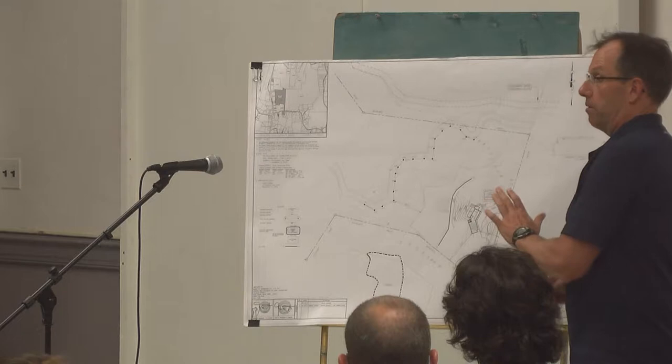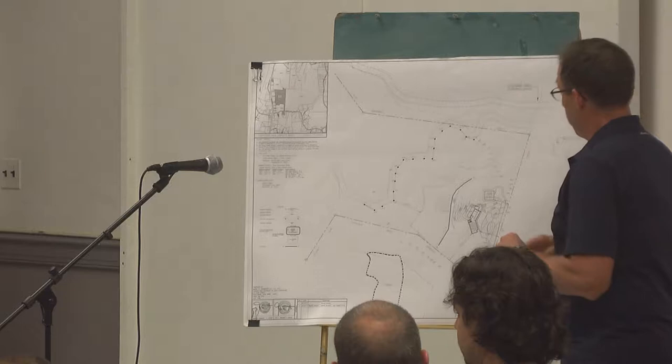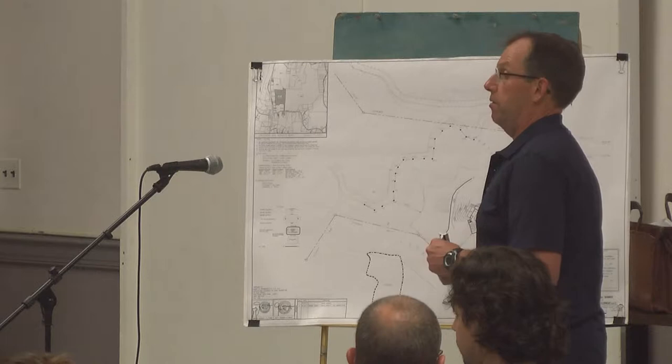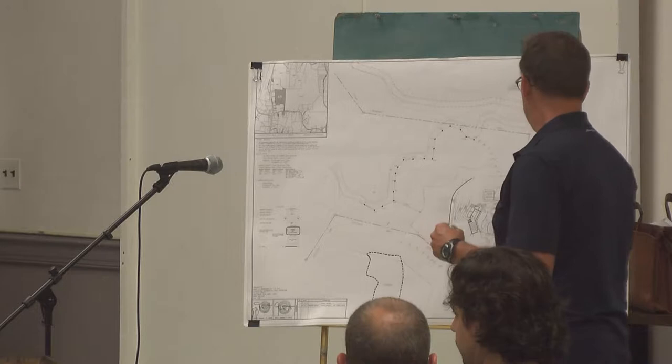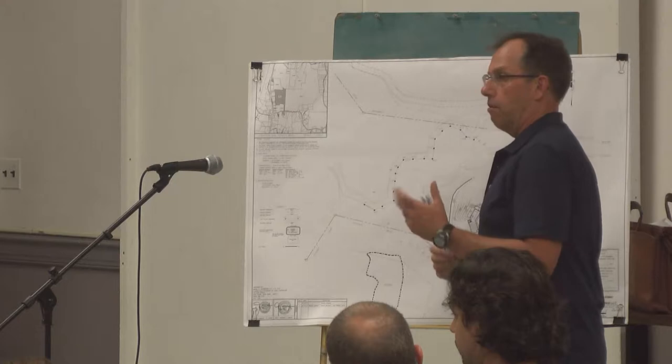So I submitted a revised site plan showing that information and revising the grading on the site plan to reflect that information. Along with that, one of the other items that was addressed, and there's a note in the lower portion of the site plan, is some driveway turnout that was an item brought up by the CEO.